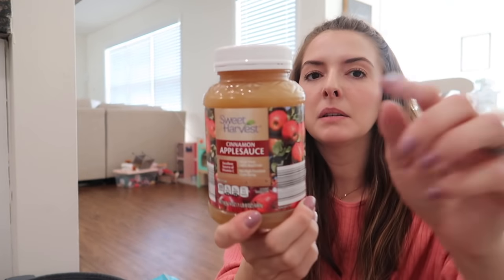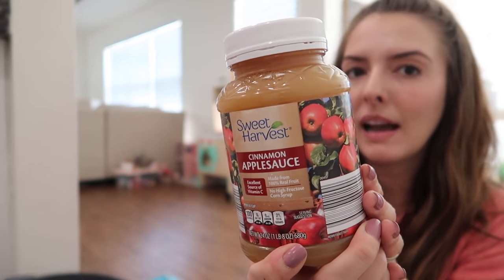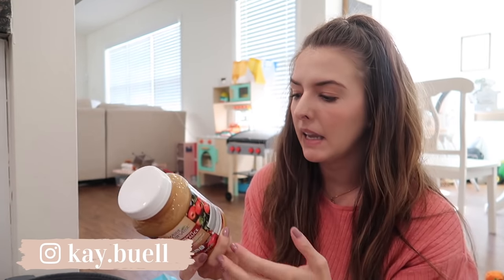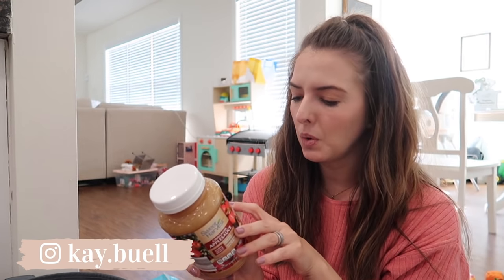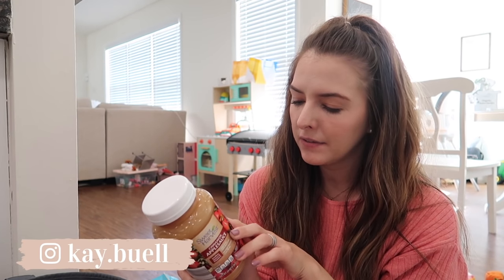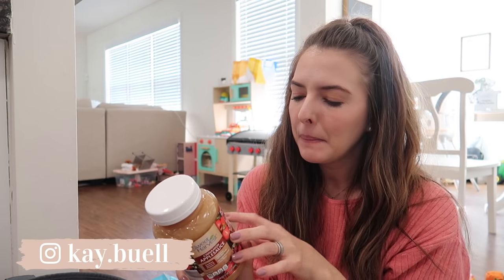And then this is cinnamon applesauce. This is something else that I like to have in our preps. Not the cinnamon in particular, but we have lots of applesauce in the house because the kids like it. This one too, what does it say? It says apple, sugar, water, cinnamon, natural flavor, ascorbic acid. So not the best because it's got natural flavor, I think, but whatever. That's more of a treat applesauce.